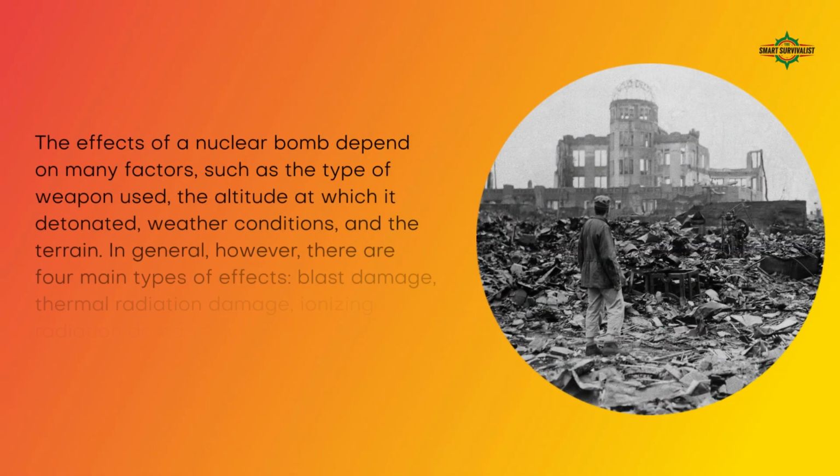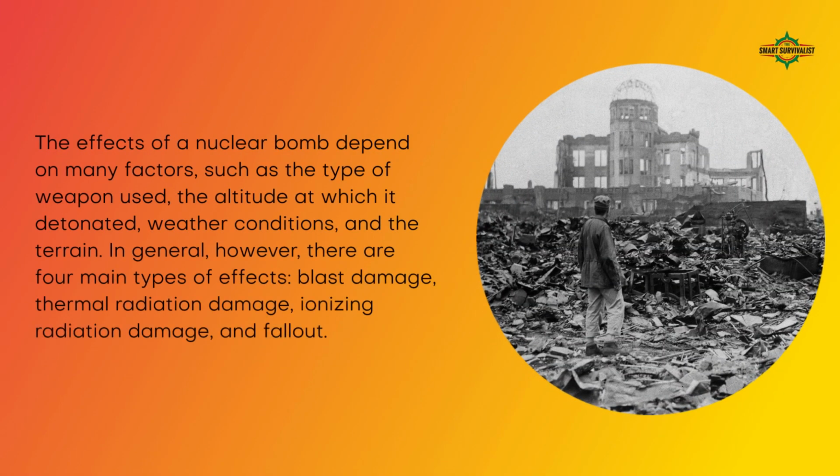The effects of a nuclear bomb depend on many factors, such as the type of weapon used, the altitude at which it detonated, weather conditions, and the terrain. In general, however, there are four main types of effects: blast damage, thermal radiation damage, ionizing radiation damage, and fallout.